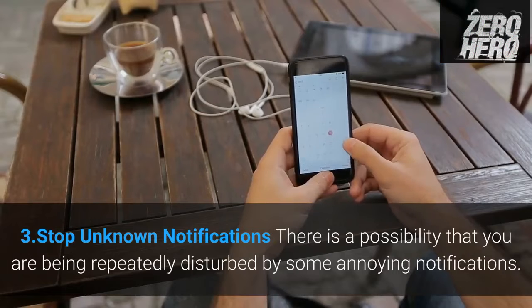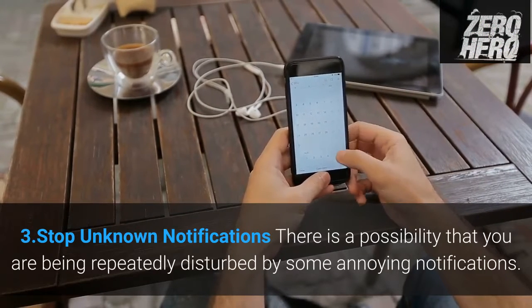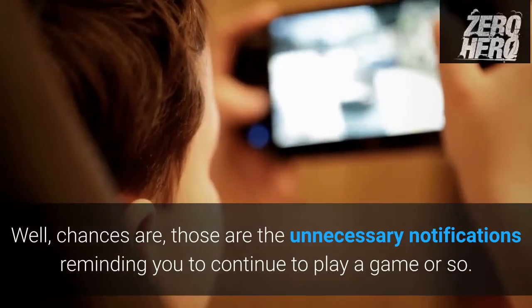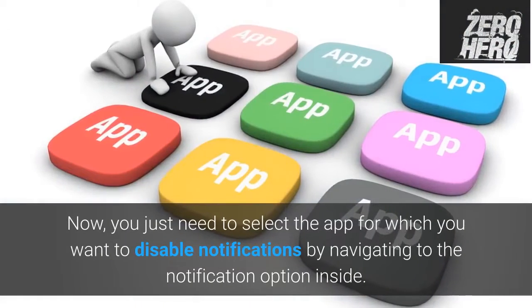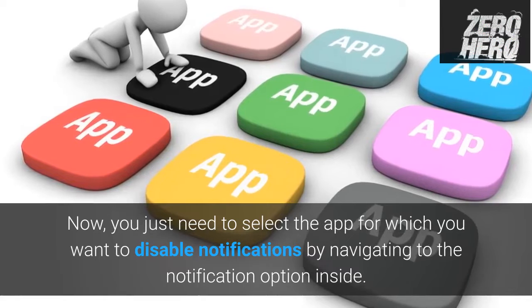3. Stop unknown notifications. There is a possibility that you are being repeatedly disturbed by some annoying notifications. Well, chances are, those are unnecessary notifications reminding you to continue to play a game or so. You can simply head on to the Settings, then Apps. Now, you just need to select the app for which you want to disable notifications by navigating to the notification option inside.